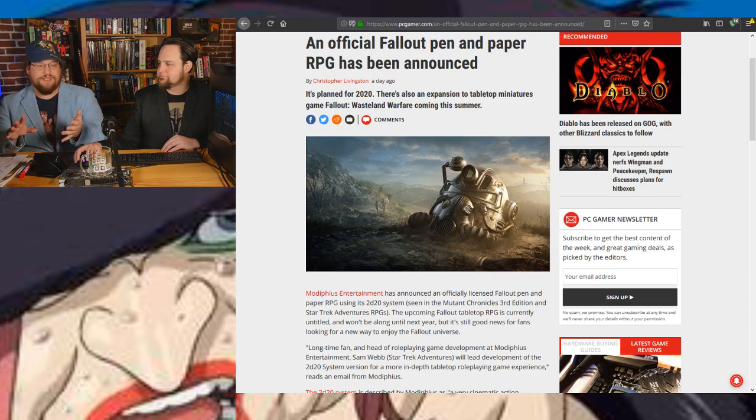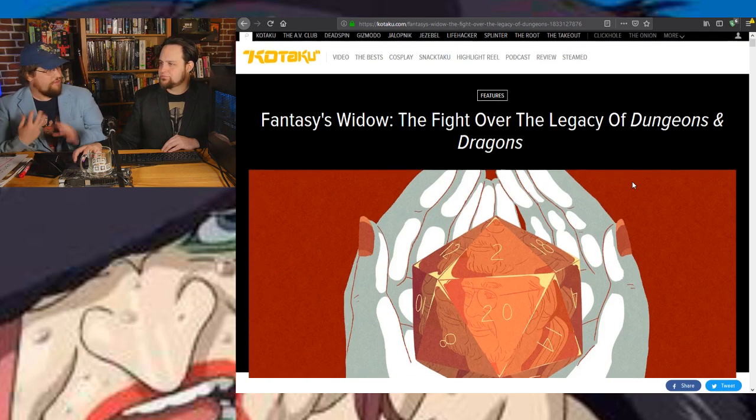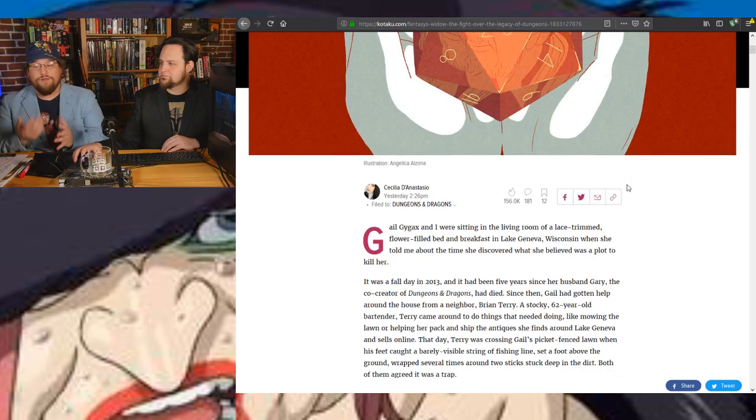Still set in Simon Stalenhag's universe, but this one you play as teenagers in the 90s, and you can actually die in this one, as opposed to when you're kids in the 80s. Really cool.